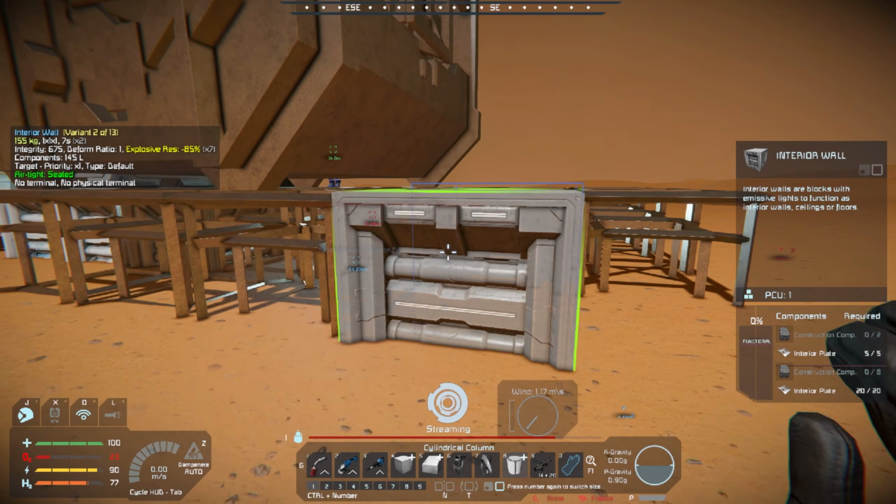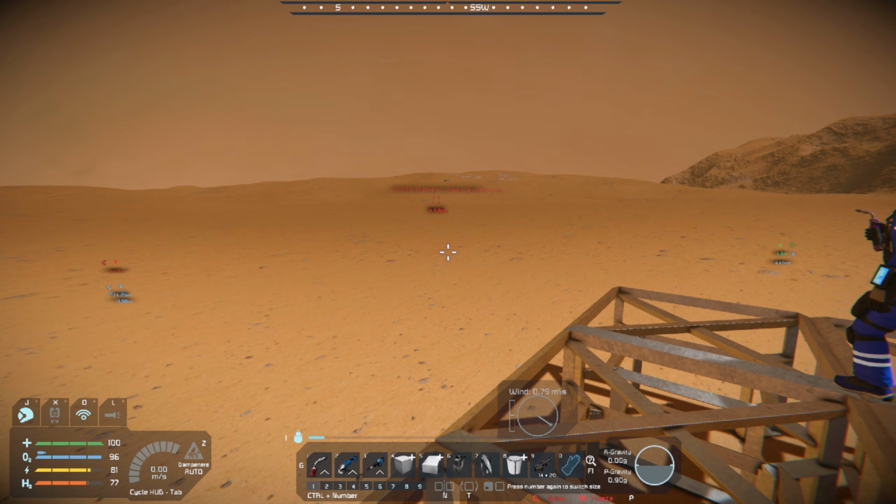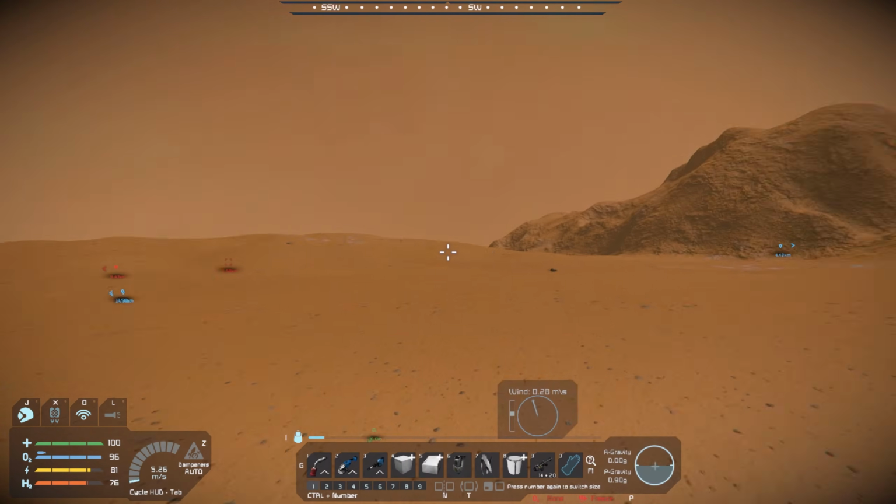It's building. Awesome. So the solar cell shipment is 4.5 kilometers away. You know what we need? Like a tower.